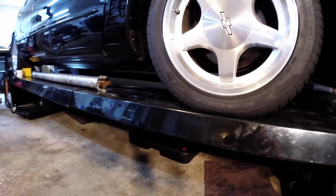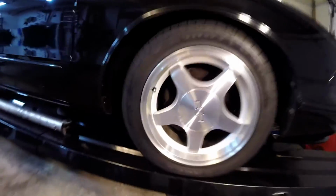But for the purposes of this, what this is going to allow me to do is work underneath on items, because this car's so low you can't get under it even with Rhino ramps or whatever, which they're not really the safest. I feel completely safe under this thing.